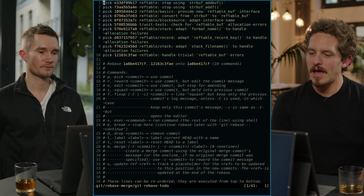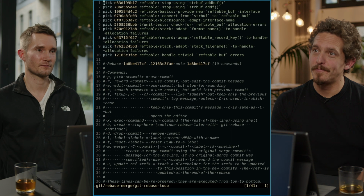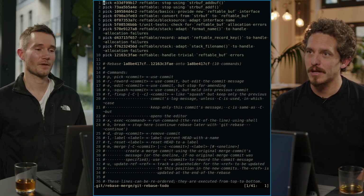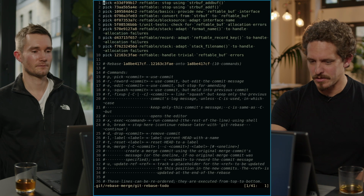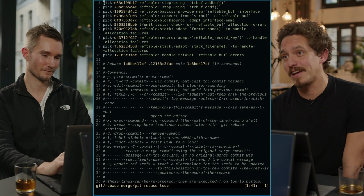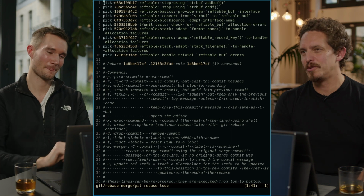I'm not gonna lie, I have not done this in a while. There are so many more interactive rebase commands than I remember there being. What is all this other, like exec, break, drop, label? I don't know. Actually, I wrote a book on this and I don't know any of this stuff. Maybe I need to do a new version.